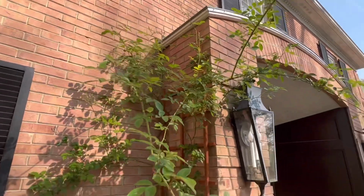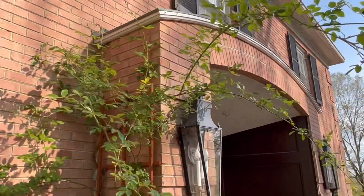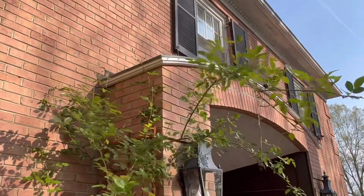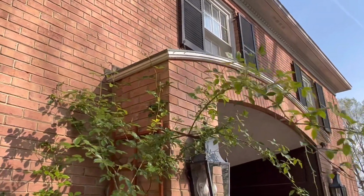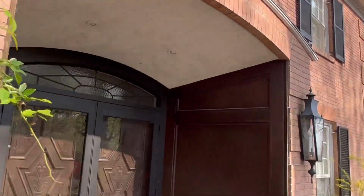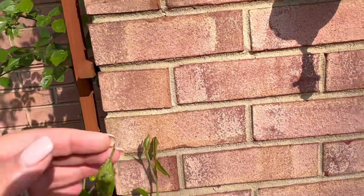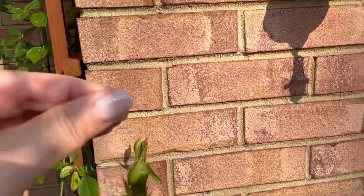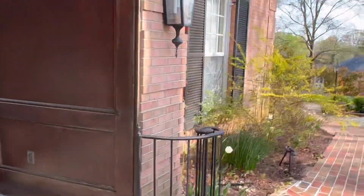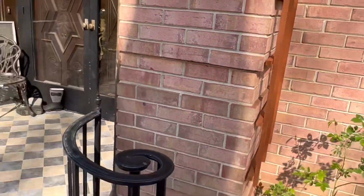And we hope that eventually it will go over the top of this porch area. And I do have one on the other side. Oh, here's some of the buds. And are those already aphids? Yep. On this side, I have another one that does not do quite as well.